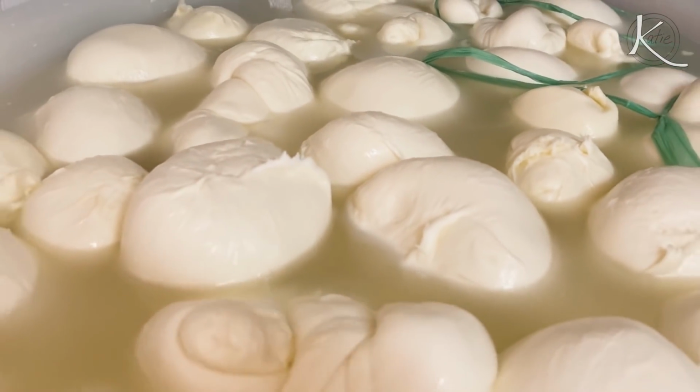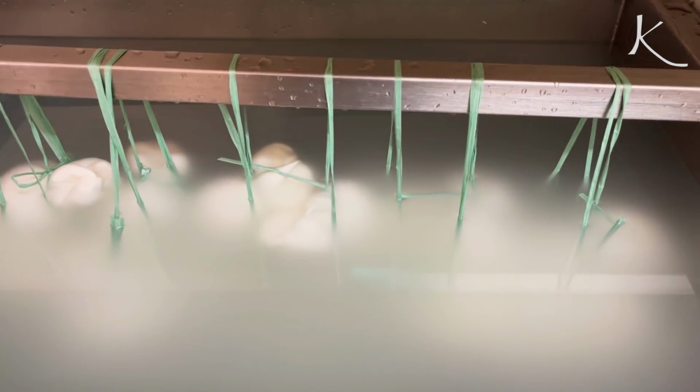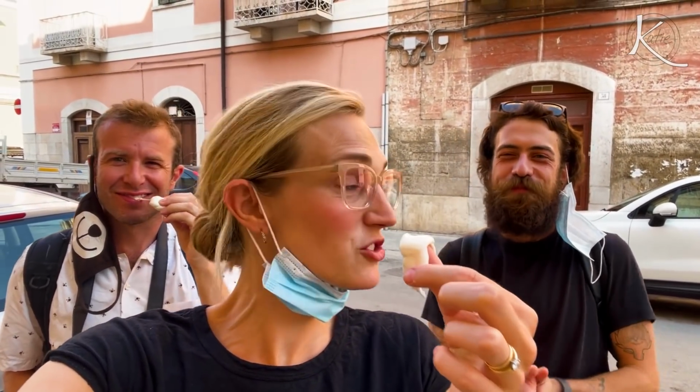Once these balls are made, then they're put into a brine of water and salt. And most places have their own secret brine, but it's basically just water and salt. This is amazing. It does not get fresher. This is the freshest mozzarella. Oh, wow. That's incredible. This is amazing.